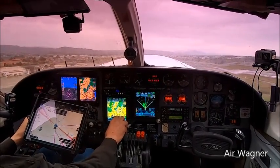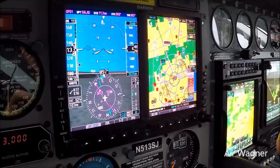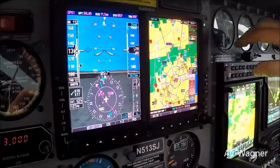090. Going to hand fly for a while. Golden Eagle 3 Sierra Juliet, contact NorCal departure. Have a good flight. Thanks a lot. 3 Sierra Juliet going to NorCal 1.